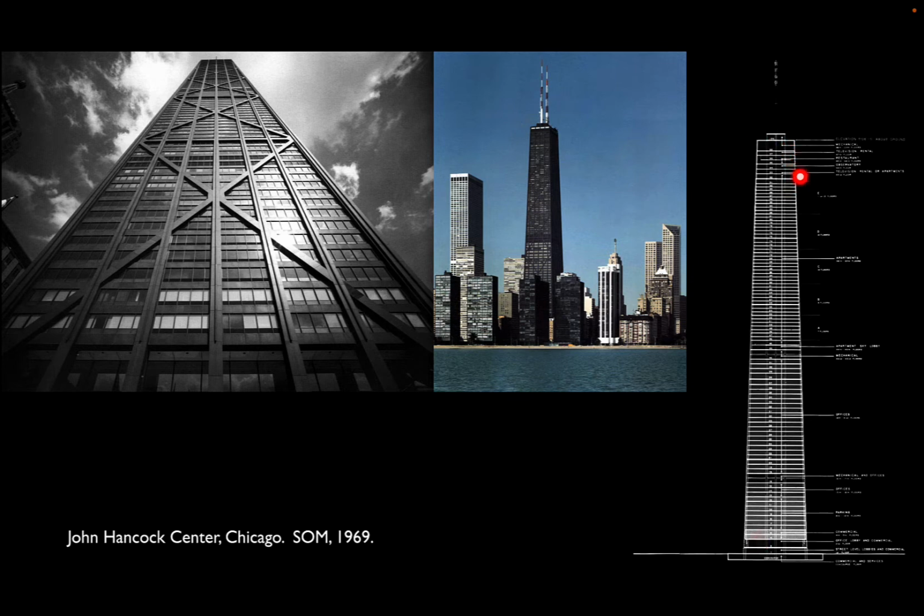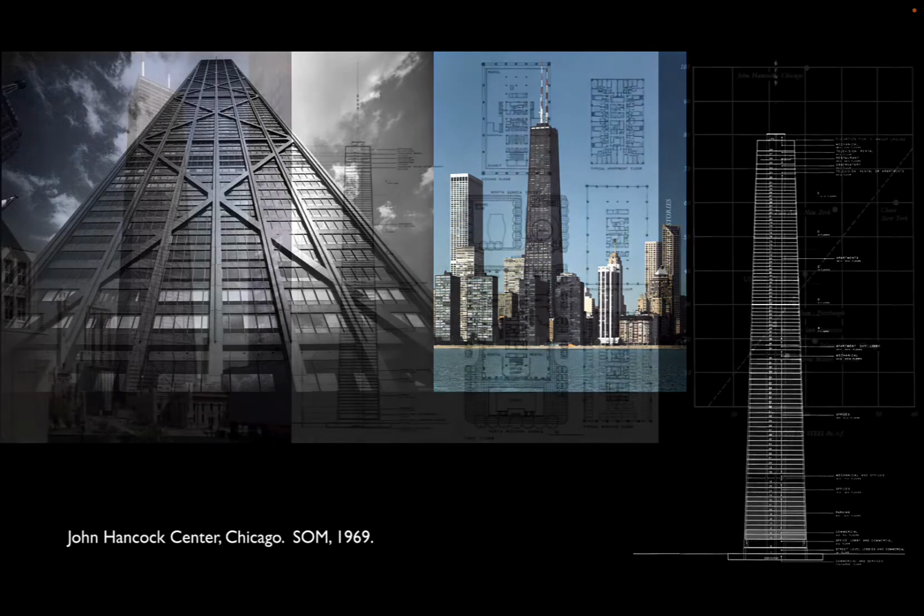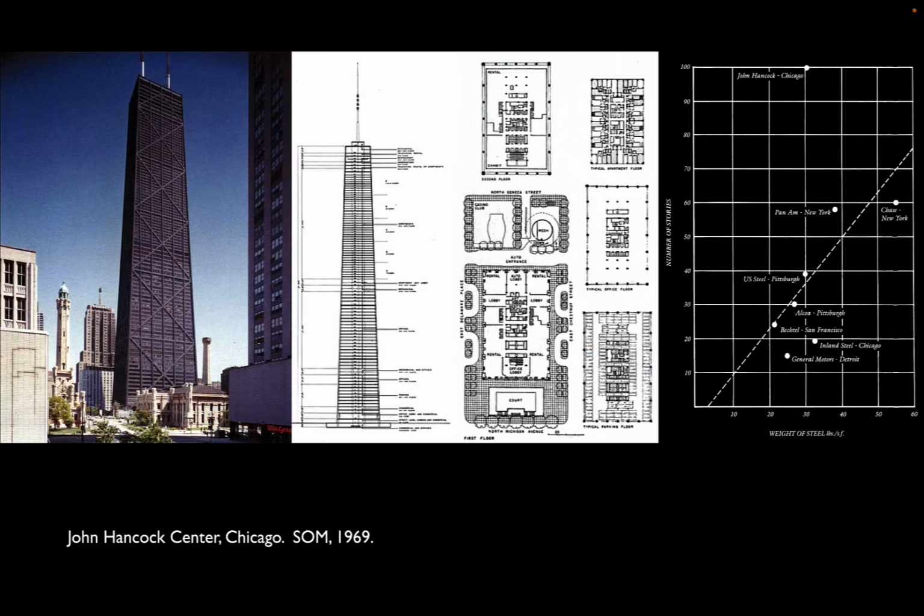At the very top, you have a restaurant, observation deck, the things that we expect to see at the top of a skyscraper. And then right here in the middle, at the base of the apartment tower, you have a sky lobby where the apartment dwellers have a swimming pool and their own kind of convenience shopping, so they don't have to run all the way down to the ground to get a bottle of milk.